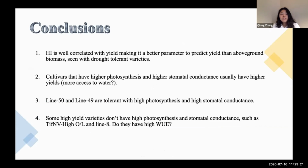So our conclusions are, harvest index is well correlated with yield, making it a better parameter to predict yield than above ground biomass, seen with drought tolerant varieties in the drought study. And next, varieties that have higher photosynthesis and higher stomatal conductance usually have higher yields. They probably develop deeper roots to access more water. And next, line 50 and line 49 are tolerant with high photosynthesis and high stomatal conductance.